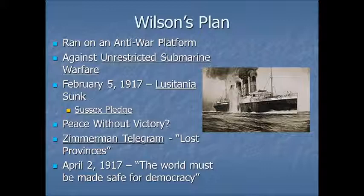By the way, we found out later that the British were actually smuggling guns on the Lusitania. They were using the passengers as human shields, believing that the Germans would never sink a cruise ship with civilians on it. So the British had, in fact, turned it into a legitimate target by doing that.